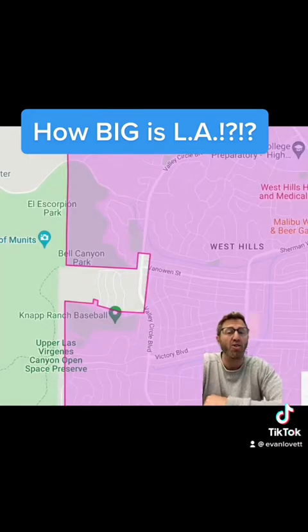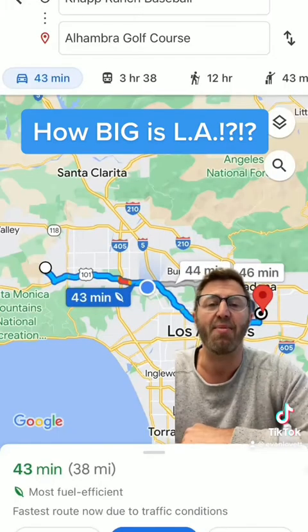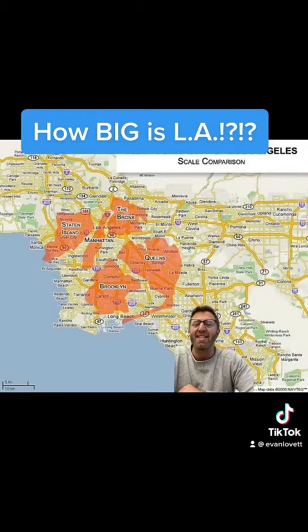The westernmost part is actually West Hills, and the eastern tip is in Alhambra. So that 38-mile drive is a brisk 43 minutes, or the same distance that it takes to get from Washington, D.C. to Baltimore, Maryland. But that's still all abstract.